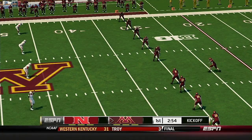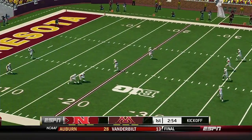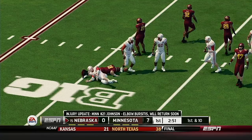7-0 game here. Minnesota lines up for the kickoff. Golden Gophers had one of their key guys go down earlier, but it looks like he might be able to return. He'll return it from the six. He makes it out maybe to the 26-yard line.